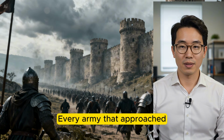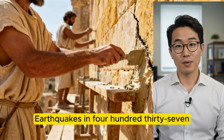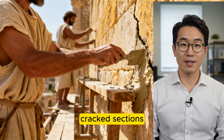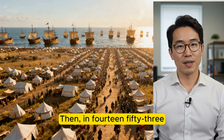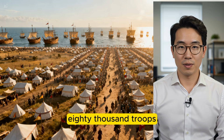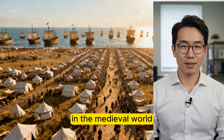Every army that approached Constantinople by land broke against the Theodosian system. Earthquakes in 437, 447, and 740 cracked sections, but the city quickly repaired the damage and the walls held. Then, in 1453, Sultan Mehmed II arrived with 60 to 80,000 troops, more than 300 ships, and a piece of artillery without precedent in the medieval world.